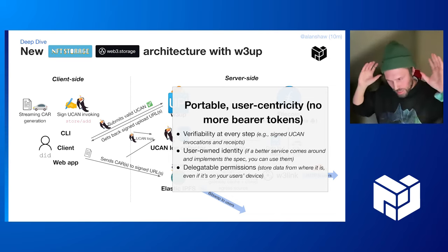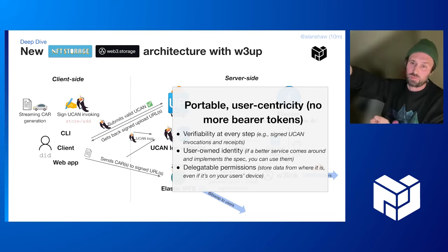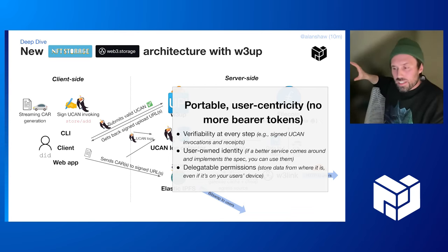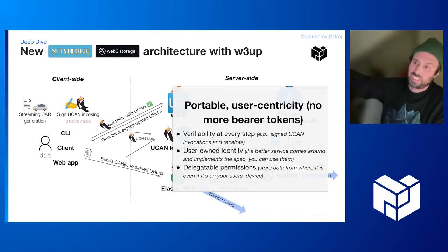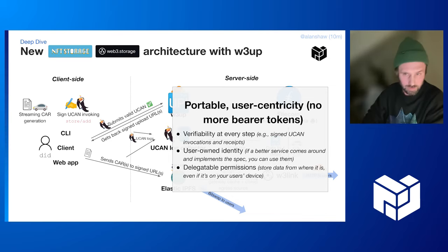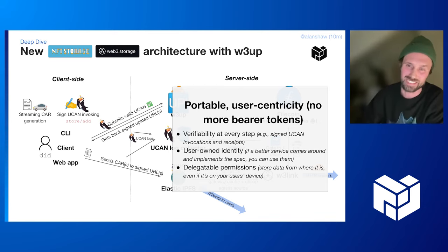So for instance, if you're an NFT minting tool, you can have your users upload directly to w3up without needing to run a server to proxy the upload. And they don't even need to know that they're uploading to w3up because they can just be delegated the permission to do it and then just send their data where it needs to be. So they don't have to register with us or anything. They can just be given access, which is rad.